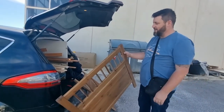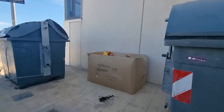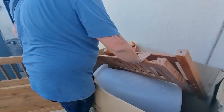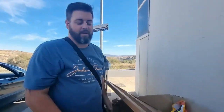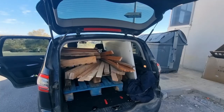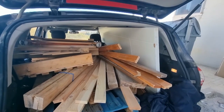Perfectly good pieces going to waste. Awesome. What else is in your box? There's two little ones. It's not going in. Really good pieces of wood, but yeah, got quite a haul out of that. So this is what we got in the end. All that wood to take apart and make a chicken coop.